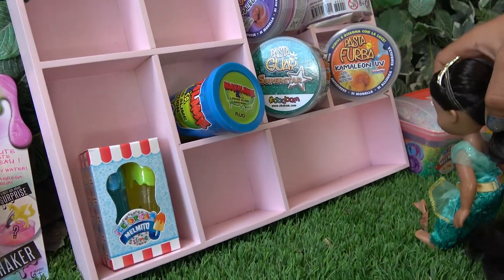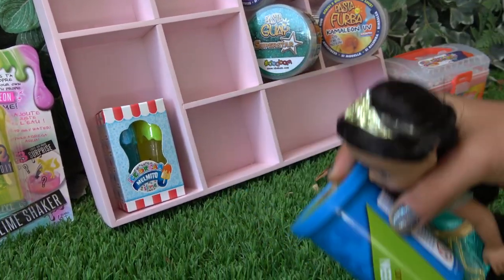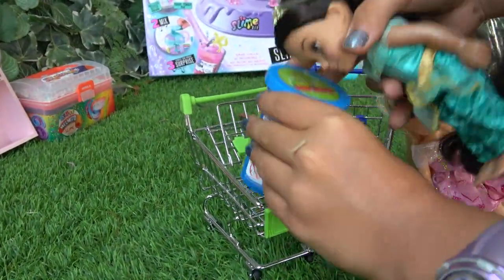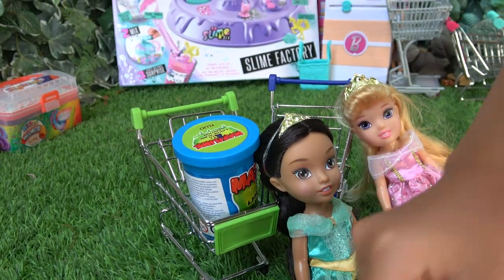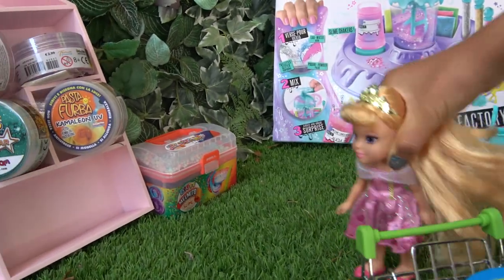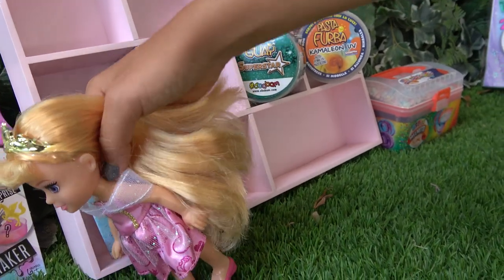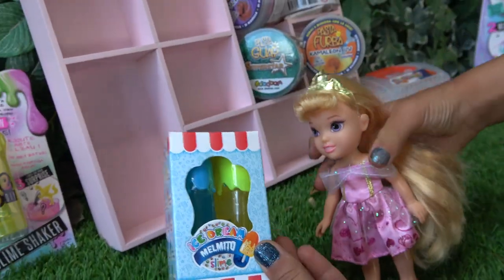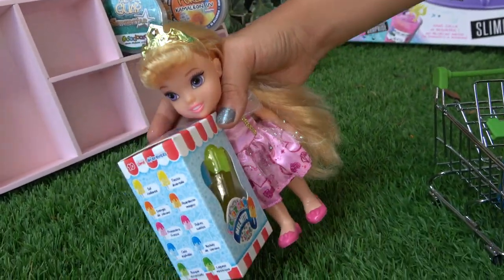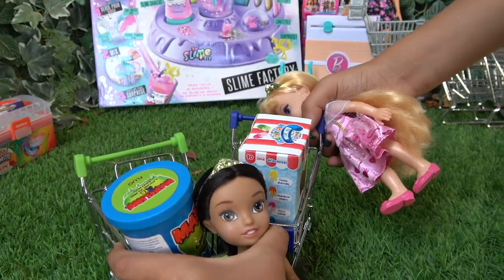Fun! Oh, what am I gonna get? Finally. Don't you wanna get a slime? Yes, well, let me get it. What do I want? Oh yeah, these. The ice creams, they're really cool. Yep. You can get all of these different flavors. Yeah, awesome. Okay, let's go to the cash register.